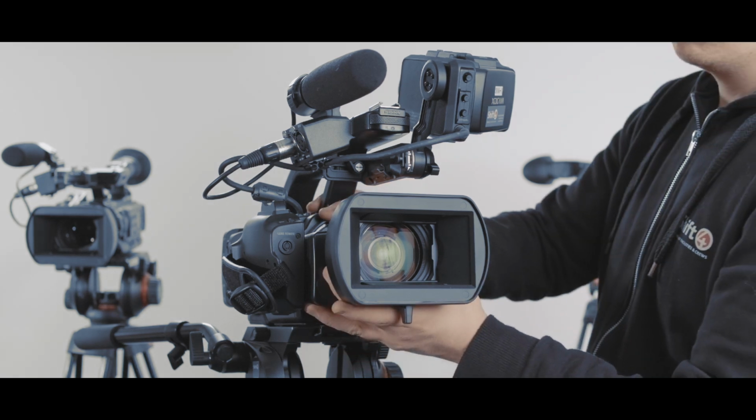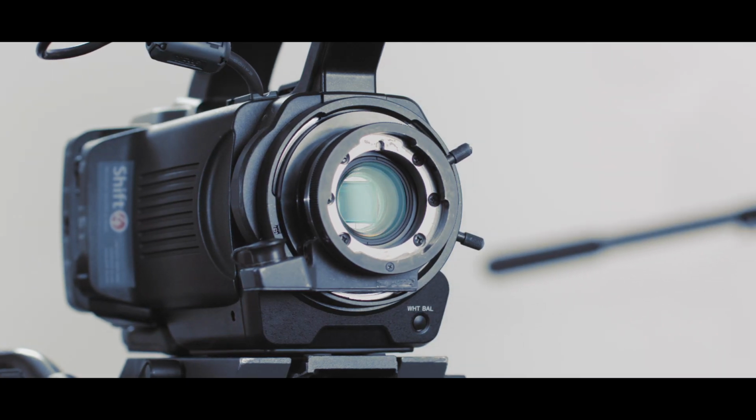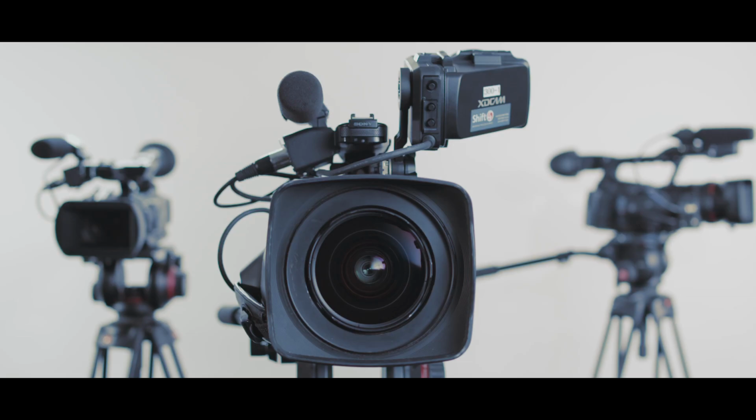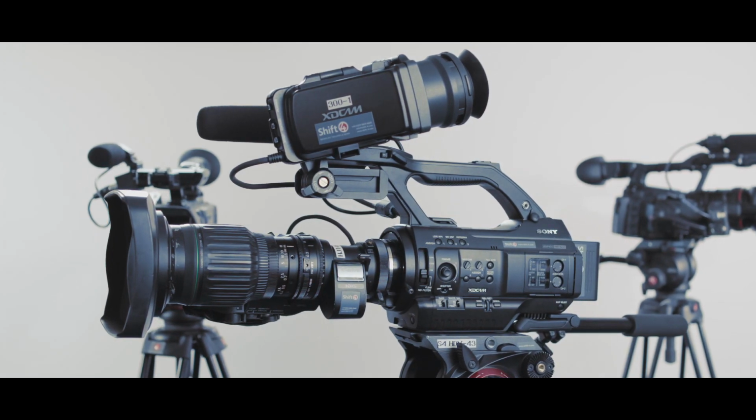The PMW-300 on the other hand has an interchangeable lens, and with the use of an ACM21 adapter allows for any B4 mount lens to be used, which are much better lenses quality wise and makes the PMW-300 more flexible than the other two.